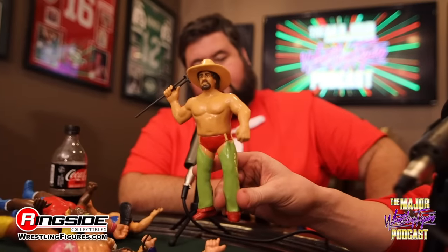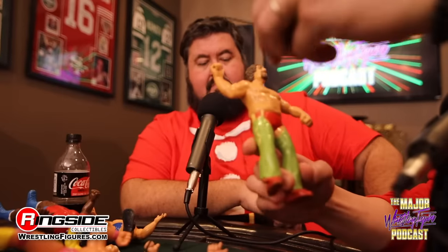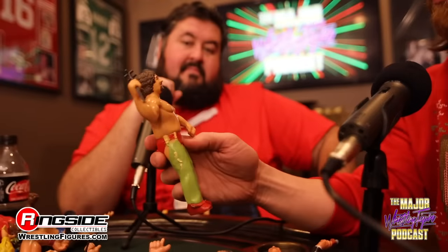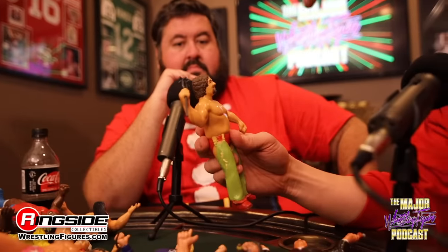Terry Funk, one of my personal favorites. Hat removable, branding iron, which is badass. Fits in his hand perfectly. And I like how it's a hole in his hand. It doesn't clasp, it doesn't ruin the pose. It's not going to fall out of his hand, either. Not super jacked. I think it's cool. Depicts the way he was. It's pretty accurate.